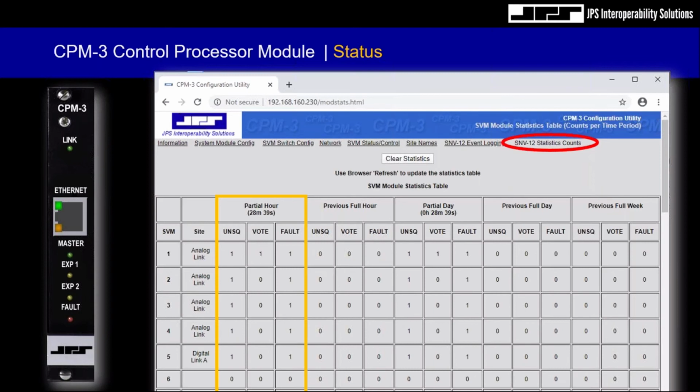And this means that the pilot tone is going away, but there is no voice audio present. And if the site exhibits a low unsquelched count, there may be an issue with the receiver's antenna, the directivity, or cabling, which means that the effective coverage of that site might have poor gain. So statistics counts can really be an important tool when troubleshooting.